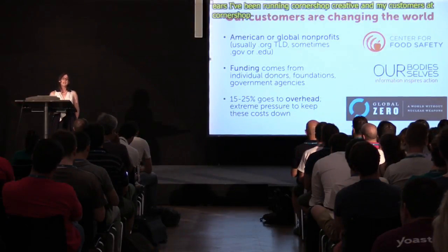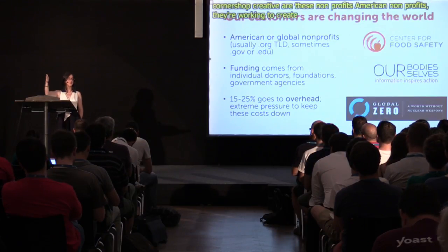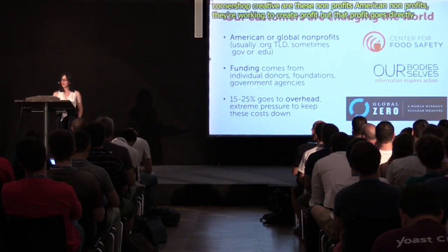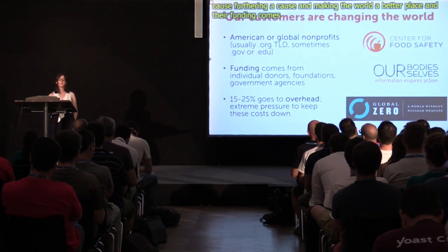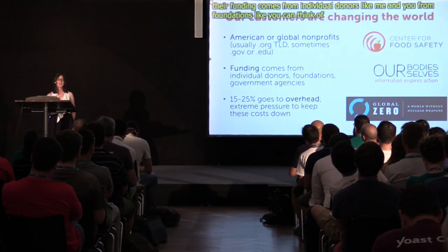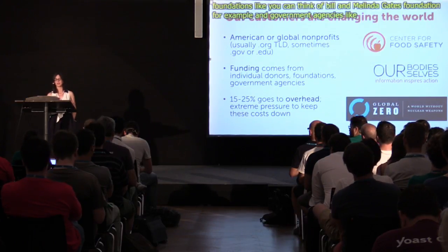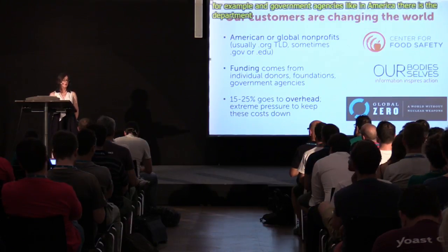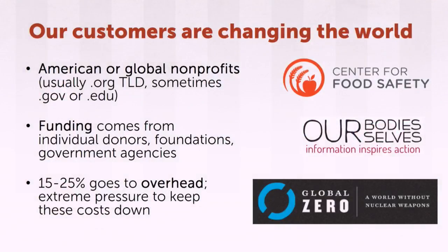And my customers at Corner Shop Creative are these nonprofits. They are American nonprofits. They are working to create profit, but that profit goes directly to a cause, to furthering a cause and making the world a better place. And their funding comes from individual donors, like me and you, from foundations, like the Bill and Melinda Gates Foundation, for example, and from government agencies, like in America, the Department of Agriculture, the Department of Veterans Affairs, for example. They're always looking for ways to outsource work and get other folks to do this good work.